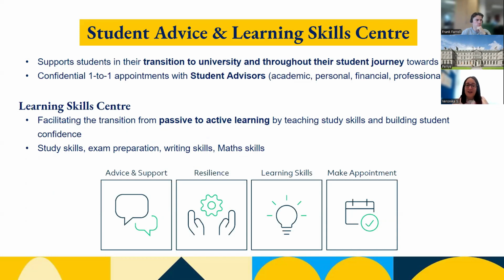You can make appointments that are confidential, one-to-one, and you can come to us with anything. A lot of students come to us wanting to talk. Maybe they have a problem that they can't talk about with their parents or their friends, and we're always here to have a chat and to encourage, support, maybe help connect with other services as well.